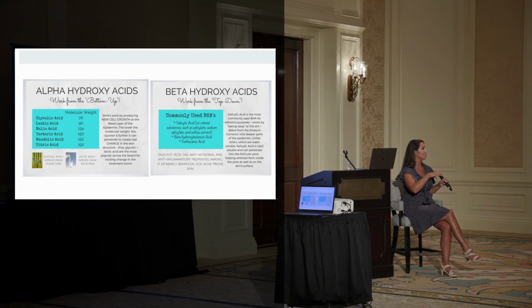Now here's where y'all can see that molecular weight little box, right? Make sure you see that we've got glycolic, lactic, malic, tartaric, mandelic, whatever else there is. There's tons of AHAs. One that's not listed here is kojic acid, which is a brightener. But all you need to remember is that they all, in some capacity, work from the bottom up. Some just happen to be stronger than others. So if you're wondering why I love a mandelic peel so much, and why my clients love it, it's because it's actually a heavier weight alpha hydroxy acid.